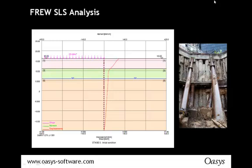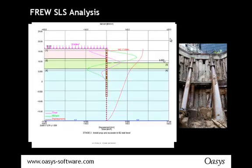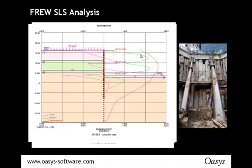So if you look, here's the initial condition, the installation of the wall, the excavation to ground floor slab, the excavation to basement level 2 slab, the excavation to basement level 3 slab, the construction of the basement level slabs and the ground floor slab, and then the long-term case. So what happens in the long term, and then the drained to undrained transition, or the undrained to drained transition in this case.